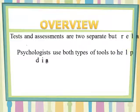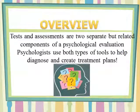Overview. Test and assessment are two separate but related components of a psychology evaluation. Psychologists use both tools to help to diagnose and create treatment plans.